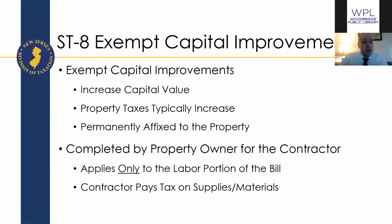So if they don't, you can definitely go to our website, which is njtaxation.org, and you can print out an ST8 and present it to a contractor that's doing work on your house. That, again, is considered a capital improvement by the state of New Jersey, and I'll talk more about that in 1 second. You can present it to them. They can't charge you sales tax on the labor portion of the bill.